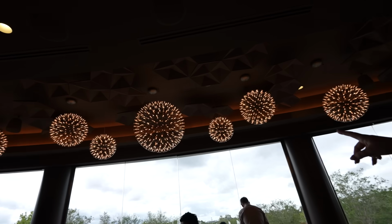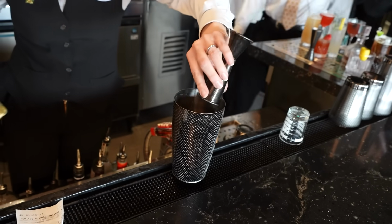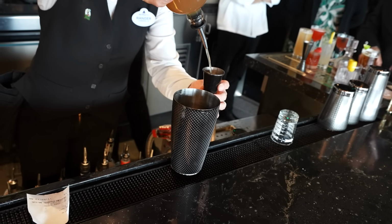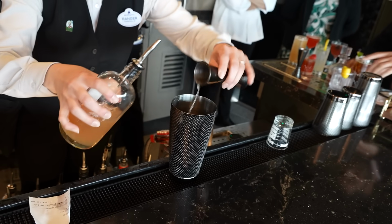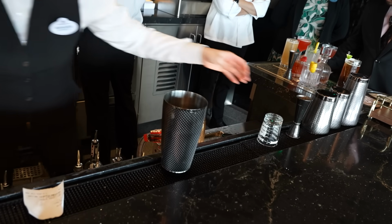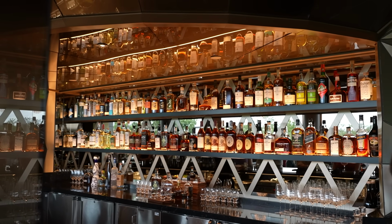But speaking of fireworks, notice the lights. This one looks like Spaceship Earth, and that one looks like Spaceship Earth, the big one in the middle. Do you think they're supposed to look like Spaceship Earth or fireworks? Why not both? That's true. Take a look behind the bar, all the different liquors they've got there.